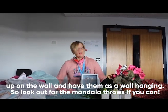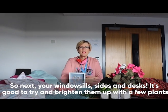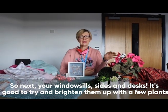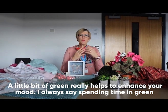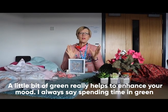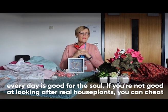Okay, what else can we talk about then? Well, your windowsills and sides and desks. It's good to try and brighten them up with a few plants. A little bit of green really helps to enhance the mood of the room and your mood. I always say spending time in green every day is good for the soul.